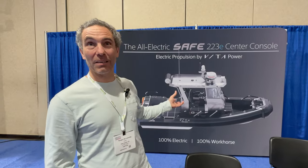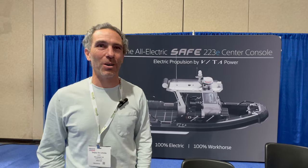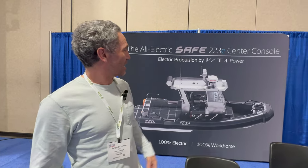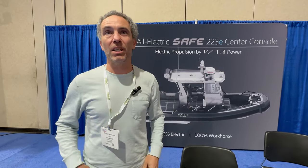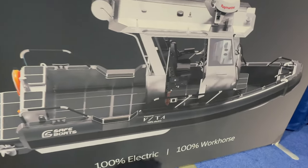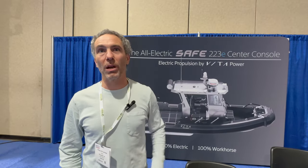Yeah, it's very exciting to be able to electrify such a legendary boat. You know, everybody's seen one of them in the marina with the sheriff or the harbor patrol or the rescue or Coast Guard. So yeah, we can do an electric one of those. It's a 22E3E with one of our Vita powertrains. So it's the Safe Boat powered by Vita. And in this boat, we can fit two batteries, and we'll have one leg with two propellers. So we can have a top speed of 34 knots, and at 5 knots, you can run for the whole day.